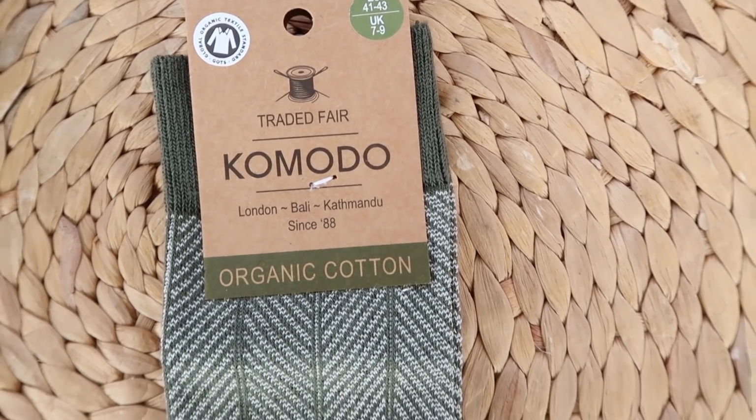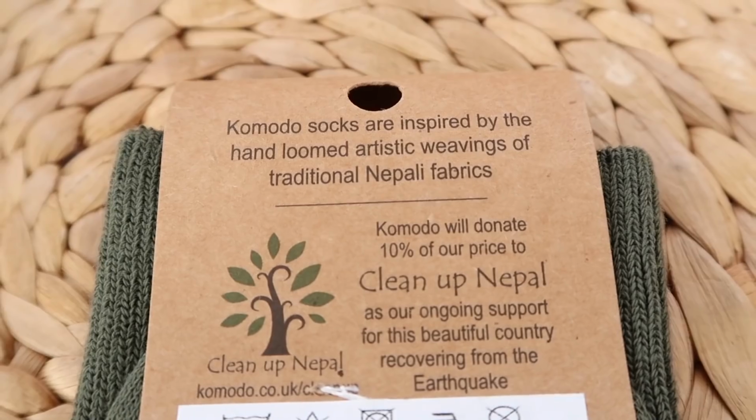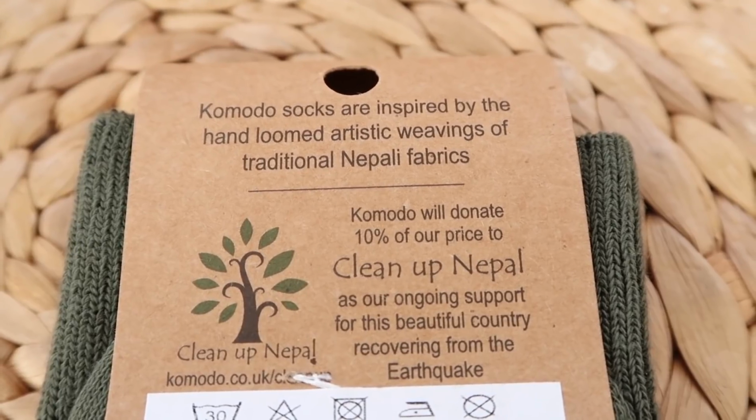I only wear bamboo socks in the winter because they just keep my toes really, really warm. I have really cold extremities, so I really appreciate bamboo socks. This one's also got a cardboard, what do you call it, label on it, and it's also tied on with a little bit of string rather than one of those plastic things, so the whole thing is biodegradable, which is great.